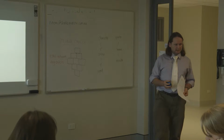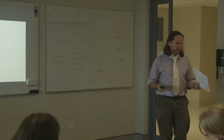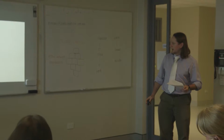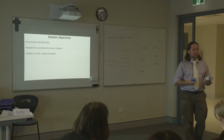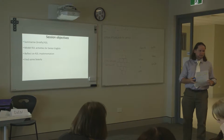I'm going to model some of the activities I do in my class, in my senior classes that we've been working on, and that'll be the guts of this workshop. It's very practical, very hands-on. We'll see if we can play around with some of that. And then obviously, rather than trying to sell you Reading to Learn, a bit of a reflection on how it's worked in my classroom or how it hasn't worked or things we need to change. And hopefully we'll find some beauty.